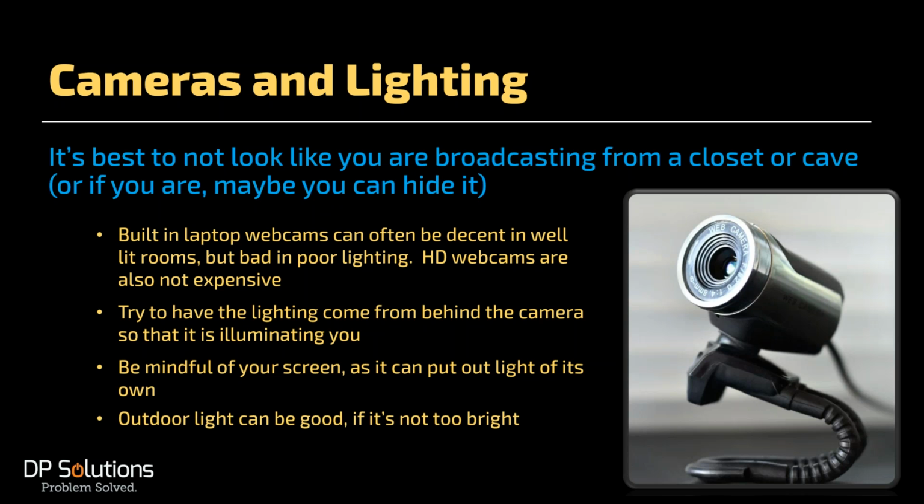Another tip, outdoor light can be good if it's not too bright. If you check out any of our tech tips videos, we've been doing them outside just to be safe and socially distanced. We're very mindful about where we set up our camera, because we want to get good light on me when we record. But we don't want it to be in the middle of our courtyard where the light is really, really bright, because then it just makes the whole image look not quite as nice.